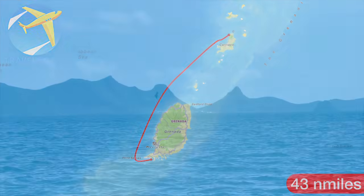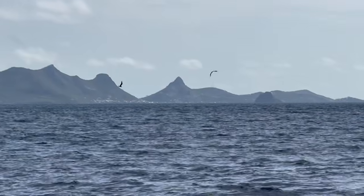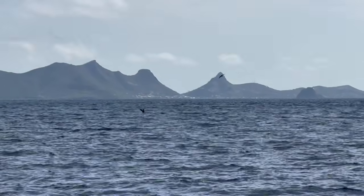We've seen some really incredible events out here, and a lot of it involves animals that are in a state of play. These frigate birds seem to be playing with a fish. They take turns picking it up and dropping it. At least that's what we saw.